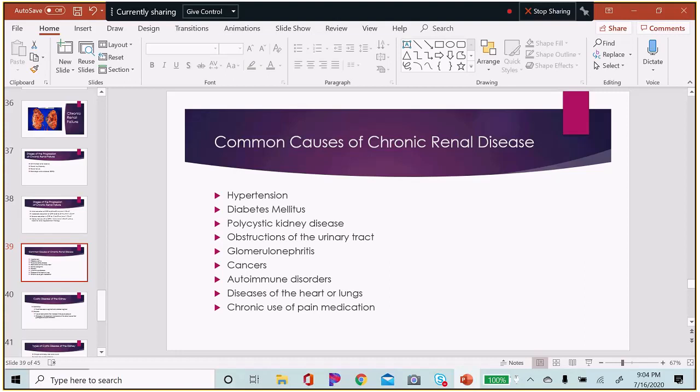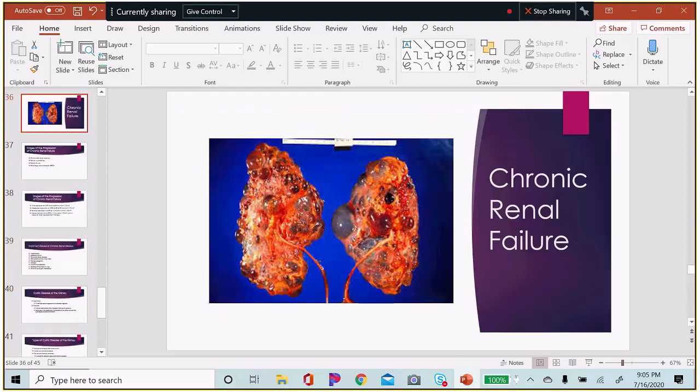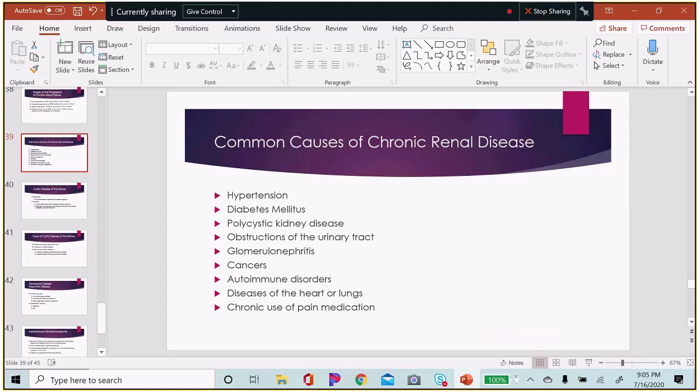diabetes. There's some autoimmune disorders that start to break down the kidneys, cancers, inflammation of the glomerulus or obstructions of the urinary tract over time. Polycystic kidney disease is a genetic disorder that causes, that's what this picture is, that causes cysts to develop in the kidneys that kind of take over the parenchyma and put pressure on the nephrons.